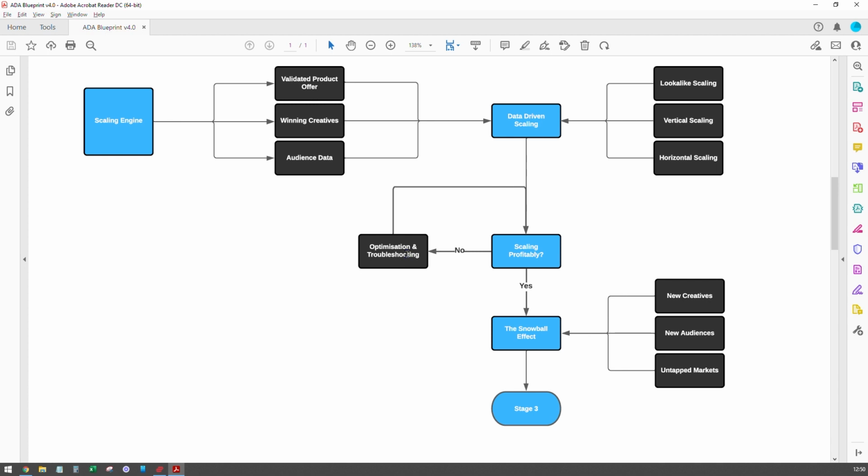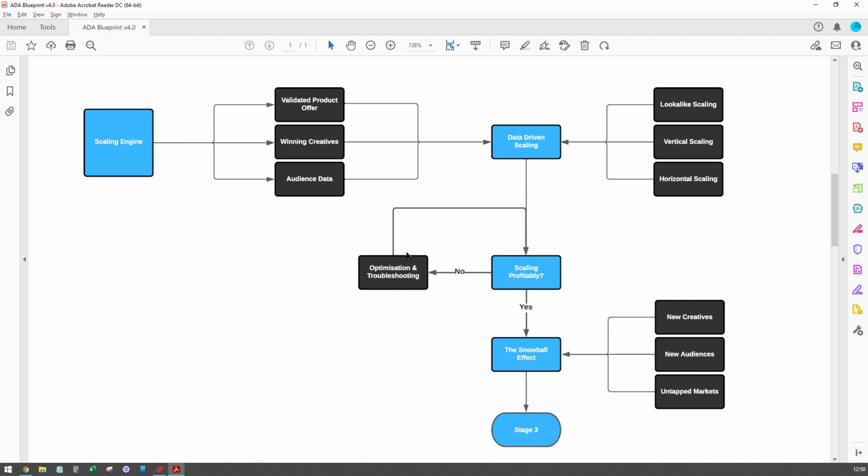You're always going to have to optimize as you're going through. It's not a case of just, you know, hit go and then forget about it. You've always got to be reviewing that data, reviewing the metrics, making sure that you are scaling profitably as you go through this. If you're not, then it's about figuring out where things are going wrong.